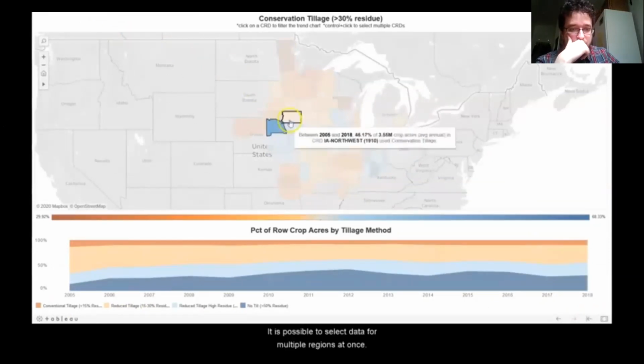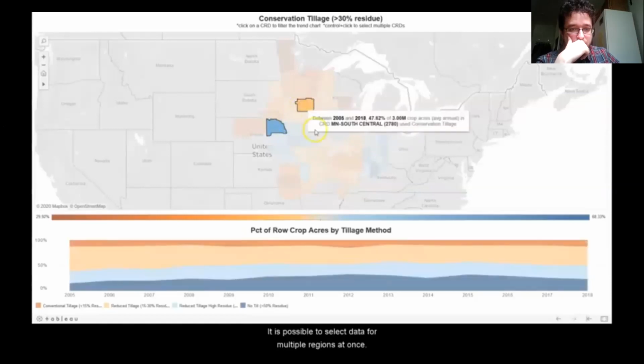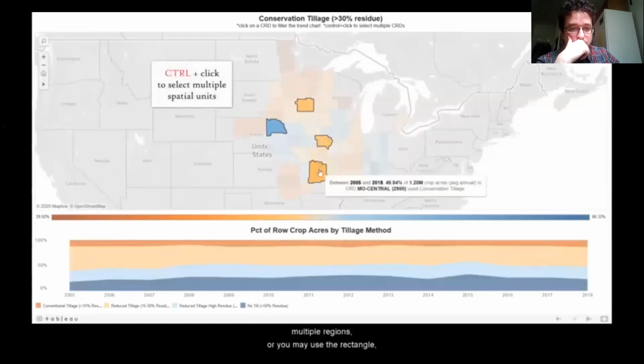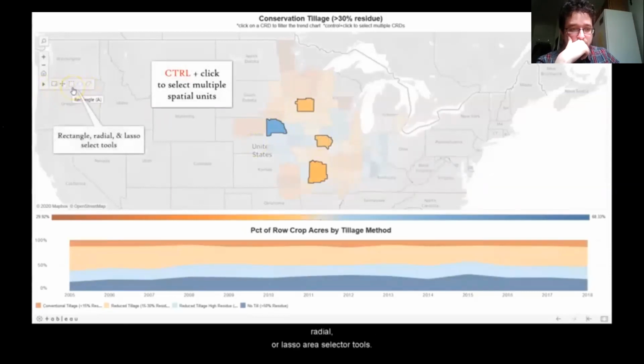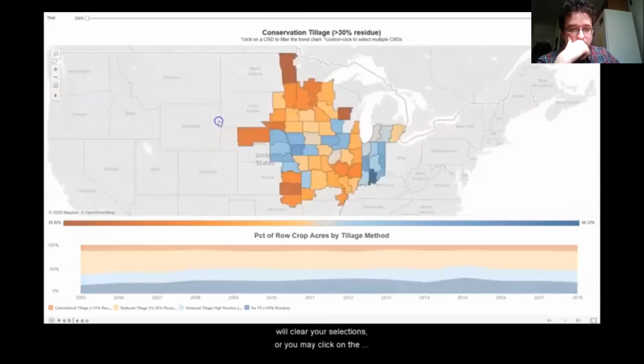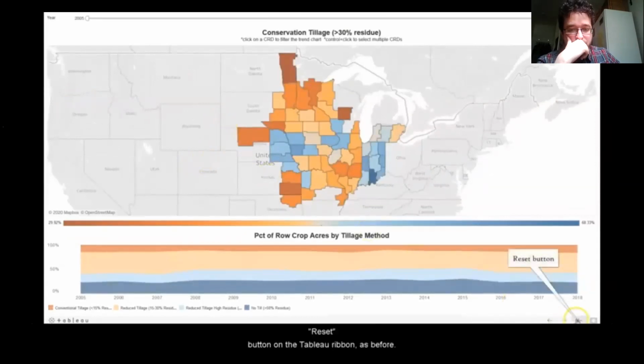It is possible to select data for multiple regions at once. You may hold the Control button while clicking on multiple regions, or you may use the rectangle, radial, or lasso area selector tools. Clicking anywhere on the map outside the data area will clear your selections, or you may click on the Reset button on the Tableau ribbon as before.